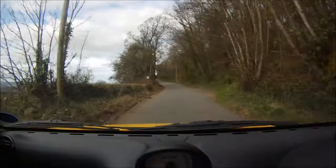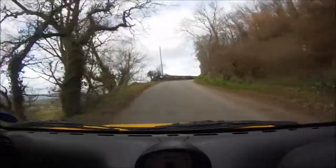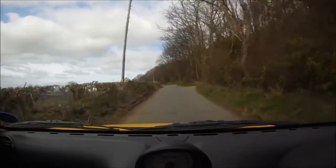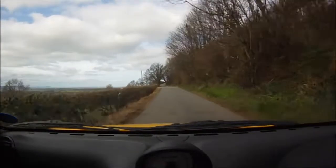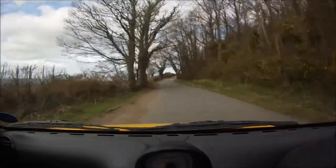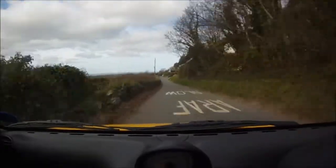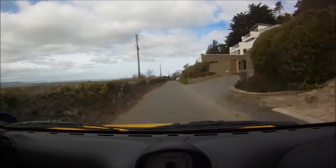I'm doing 40 now. I'm not going to go any faster around here, especially when there's bloody pheasants in the road. Pheasants are my new hate. That's one thing that I really do hate. Any other creature will get out of your way. Pheasants, they bloody well won't. They'll just stay there and walk really, really slowly. They've got wings. Why did that pheasant not just fly out of the way? Does he want to be a pie? That's tea sorted then, isn't it?